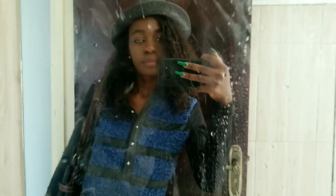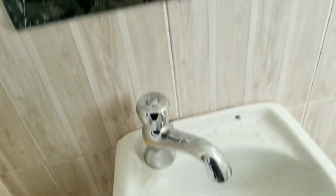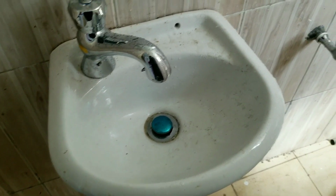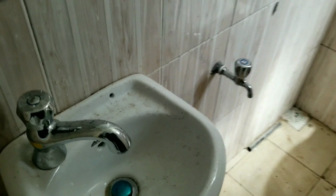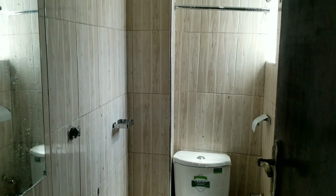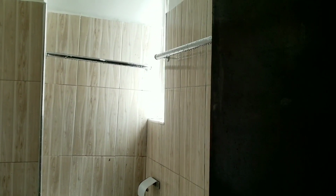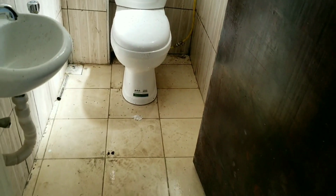Even the sink below the mirror, I found it a bit small, so I don't know if that's a normal thing, like finding the sink small, but that's just my opinion. So for me, the washroom was a bit wanting in terms of size, but it had everything that you need installed: a rod for your towels, a tissue holder, the lighting. There's lighting there, which is nice because it just means you do not have to use your electricity even during the day for the washroom.